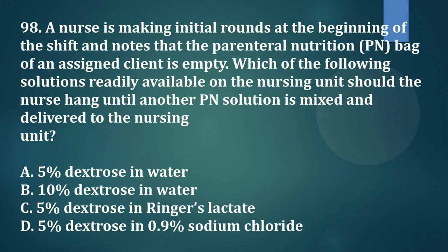Question 98. A nurse is making initial rounds at the beginning of the shift, and notes that the parenteral nutrition, PN, bag of an assigned client is empty. Which of the following solutions readily available on the nursing unit should the nurse hang until another PN solution is mixed and delivered to the nursing unit?